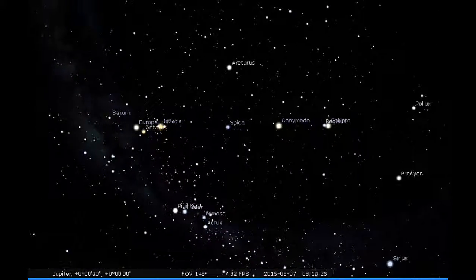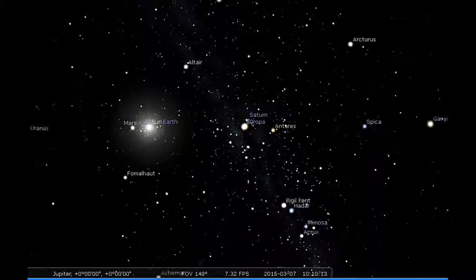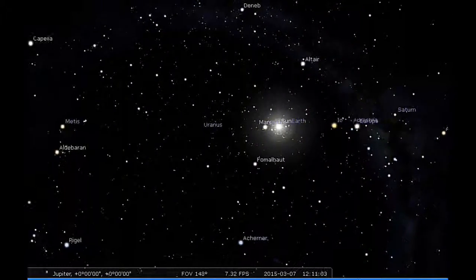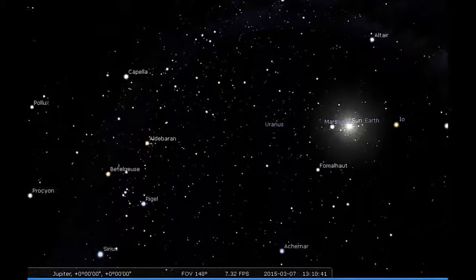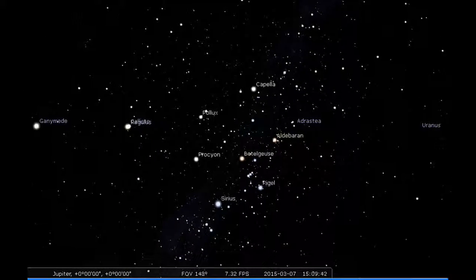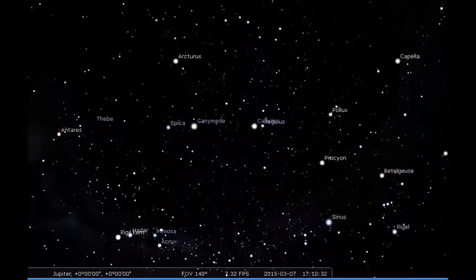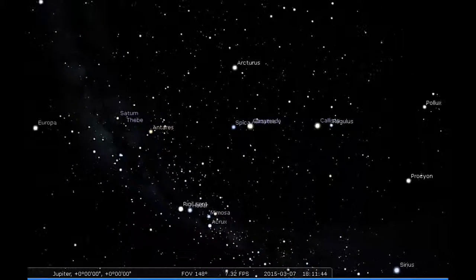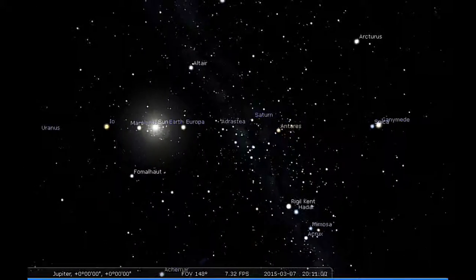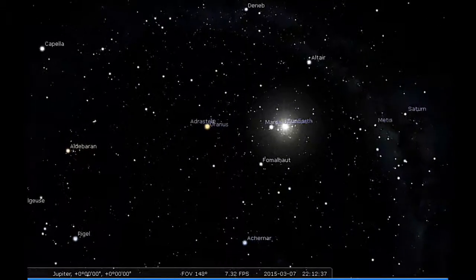Looks like Io is going to overtake Europa there. Hopefully someday human eyes will be able to witness this event. Won't have to simulate it. There goes Europa between Jupiter and the Sun. That would be seen as a transit from Earth's point of view.